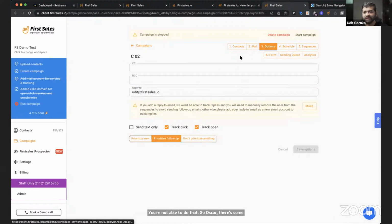Now, come over here inside options, select your CC, BCC, reply to, and let's talk about prioritization. We are the only cold email platform in the world to have prioritization as a feature. Firstsales is able to generate up to 7x better results as compared to anyone else. The reason is that when you use this prioritization feature, we spend 80% of your email credits on following up, and 20% of your email credits on contacting new people.